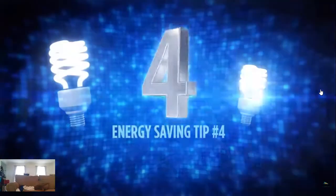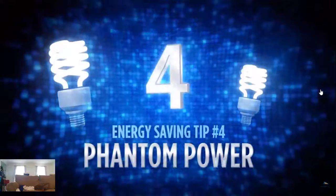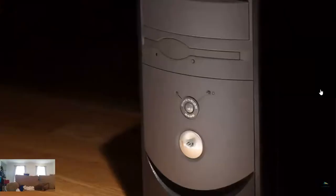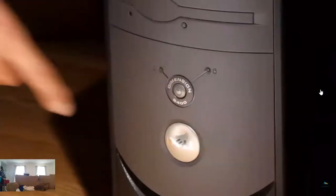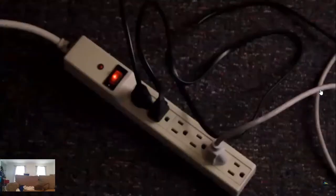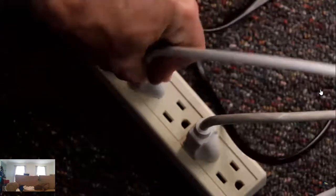And now, counting down to number 4, phantom power. Turning off unused lights is an obvious good practice. But most people don't think about devices such as computers, stereos, TVs, and cable boxes. They may appear to be off, but they're actually drawing phantom power all day long. Plug those devices into a power strip, and then turn the power strip off when they're not in use.